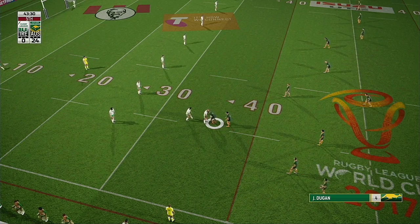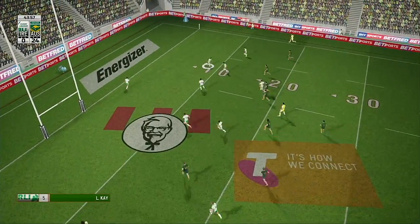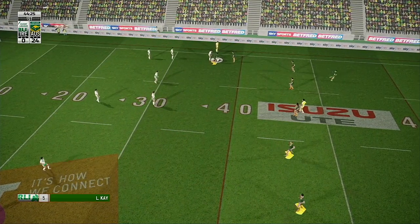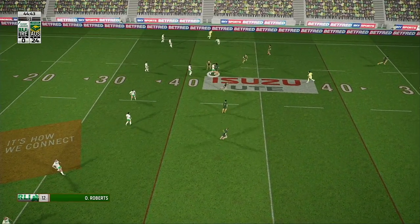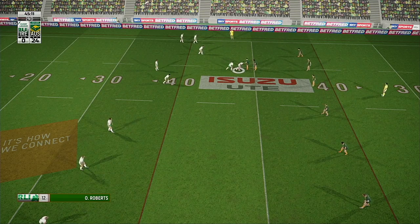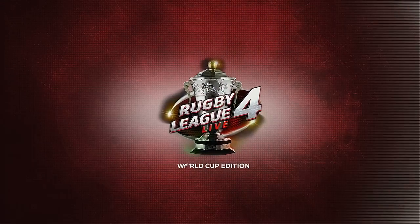Do they run or kick? The punt. Off the left foot. Look at him go. Almost in touch there. Just short of the halfway line. He's held there. Amor. Can you believe it? They've knocked on. Poor hands, a lack of concentration.